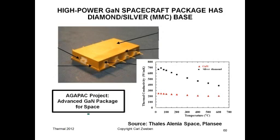This is a diamond particle reinforced silver metal matrix composite base plate, or I should say this package has a diamond particle reinforced silver base plate. It's a metal matrix composite, and this is for a high power gallium nitride spacecraft application, and you get a significant improvement in thermal conductivity. And you can see in this figure on the lower left, here's the thermal conductivity on the vertical axis versus temperature. The lower red diamond particles are copper tungsten, and the square particles in black are silver diamond composites.